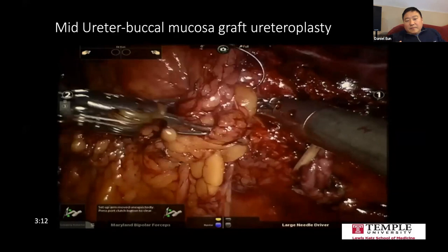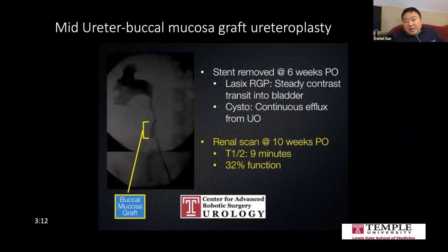And you can see renal scan at 10 weeks after hardware has been removed shows a T1/2 of 9 minutes and 32% preserved renal function on that side.